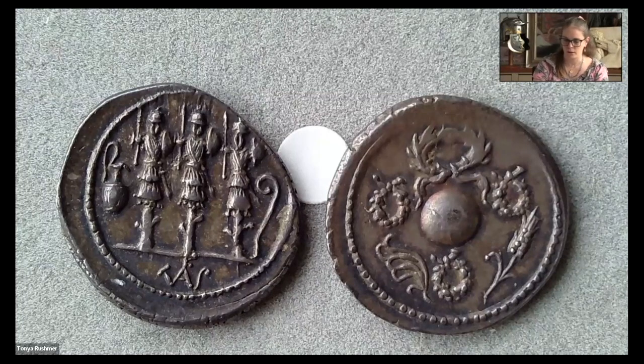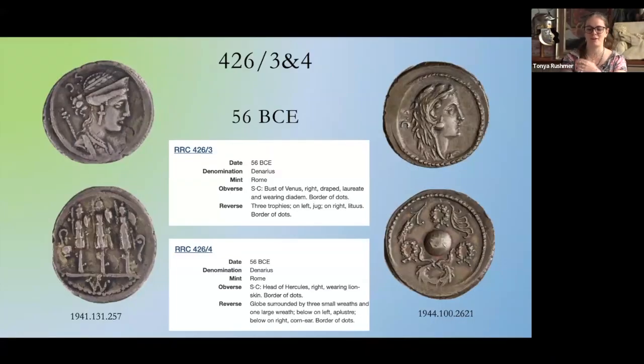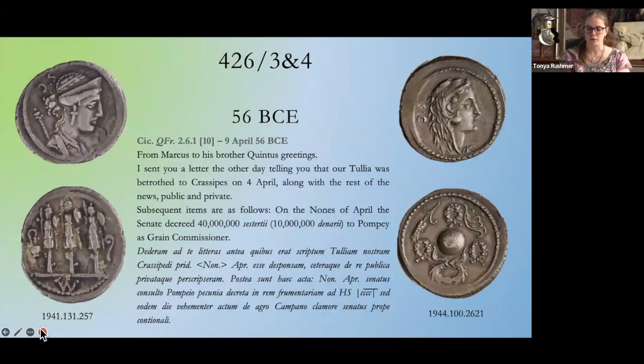So let's go back to my PowerPoint. Yes, they both very clearly refer to Pompey and various happenings of Pompey. And the fact that it's issued in 56 is very interesting. So we know that in 56, the year following the year that Pompey was given this commission, the Senate awarded him an additional sum of money to continue his work as grain commissioner. The amount they give is 40 million sesterces, which works out to about 10 million denarii. Now, obviously, the interesting question for us is, does this issue of coinage match up with the amount of money that we know Pompey was awarded in this year?